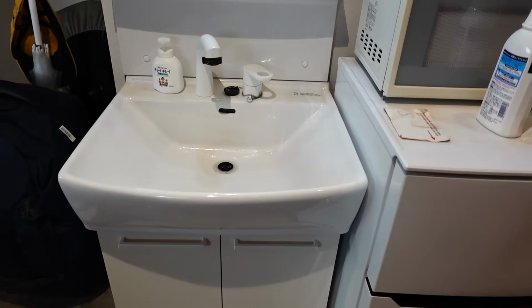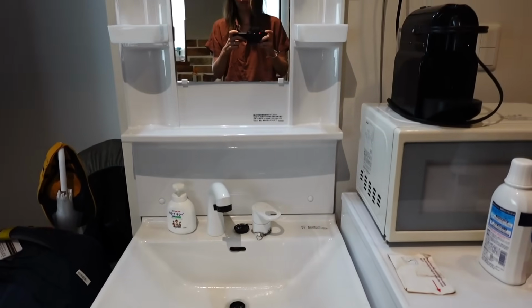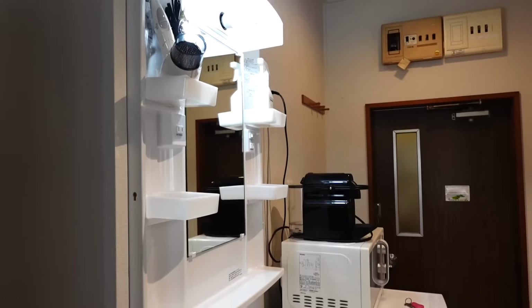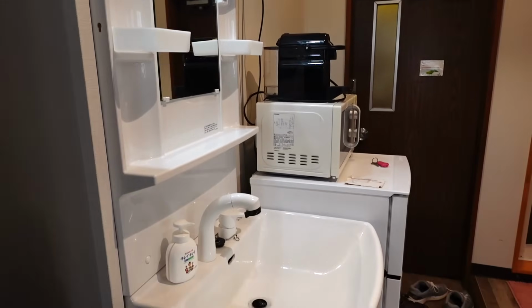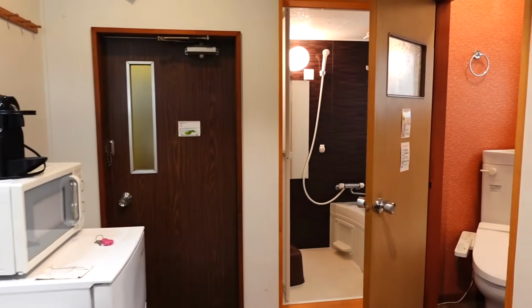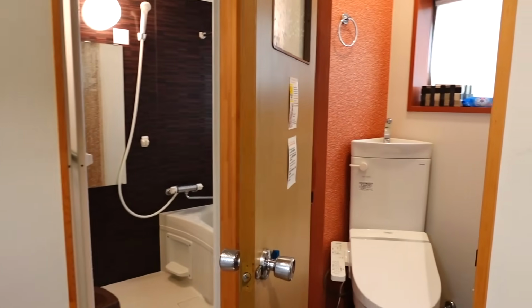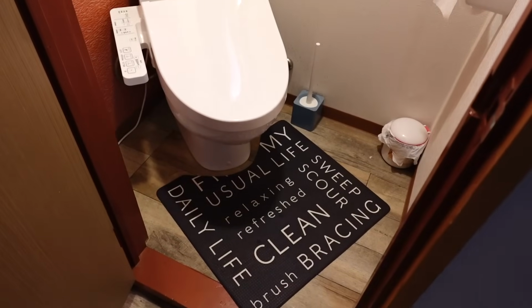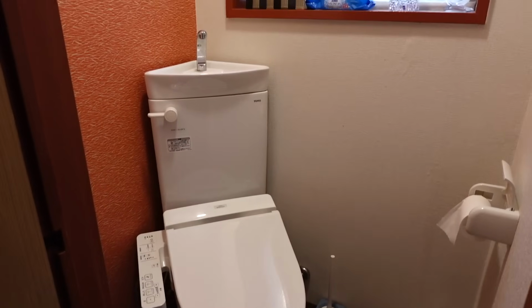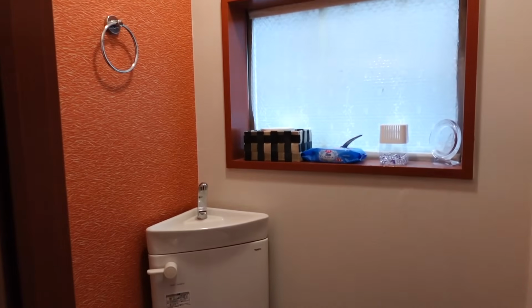You've got this random sink, mirror area to brush your teeth, wash your hands. So that's happening here as soon as you step into the apartment. Then we've got a different room just for the toilet. There it is. And the toilet had to fit diagonally. It's a very tight space. Do you want to demonstrate? It's not for 6'1". Yeah, it is not for tall people. There's nothing in this house that's for 6'1".